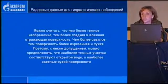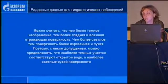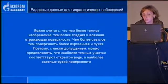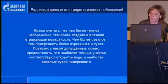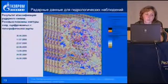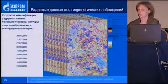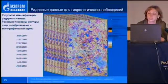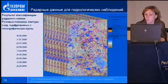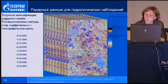So we can consider that in dark and smooth images, the darker, the more flat and wet and reflective the surface is. The lighter the surface, the more inundated and serrated it is. Based on this, we have identified a number of intermediary planes. You can see them on this slide. Here the color denotes the dark water areas and also some structure elements such as roads and pipelines. And you can see that in many time periods infrastructure could be inundated.